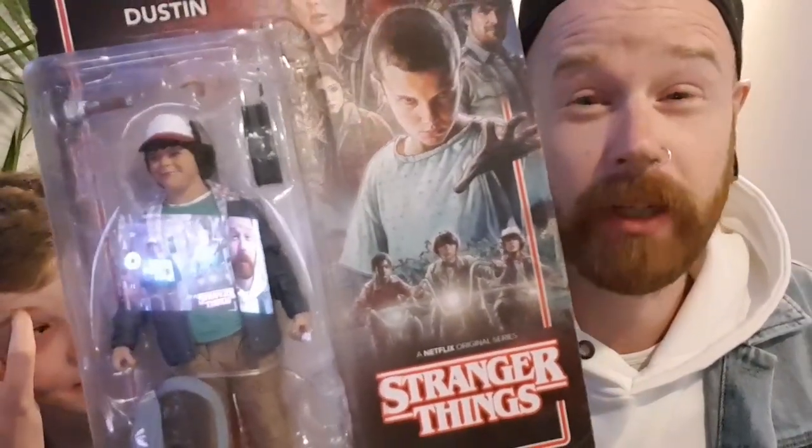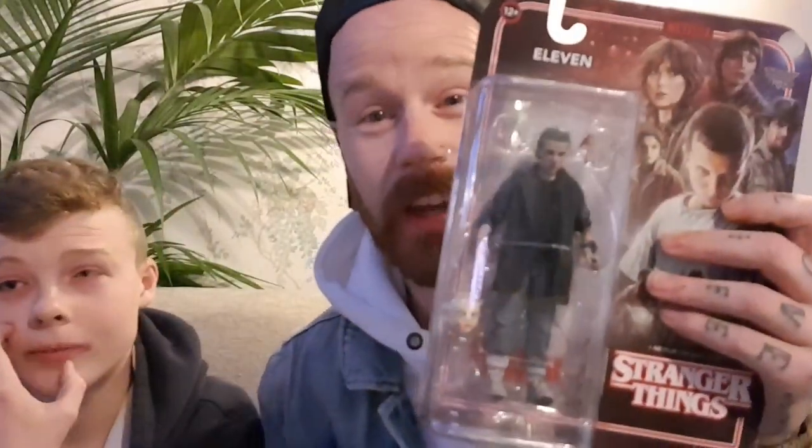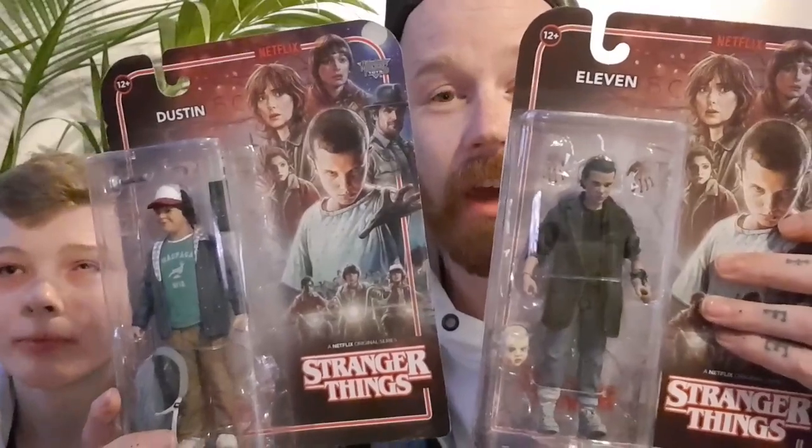These literally were really, really cheap. They usually retail at about $23.99, and I managed to get 11 for $14.99, and Dustin for just a tenner. Really, really cool looking figures. Stranger Things season 3 starts, I think, either this month or next month, so just in preparation for that. They did have some of the others there as well, which I will eventually pick up. Funds are just lacking at the moment, so as soon as we get some more funds, they'll be the next ones.